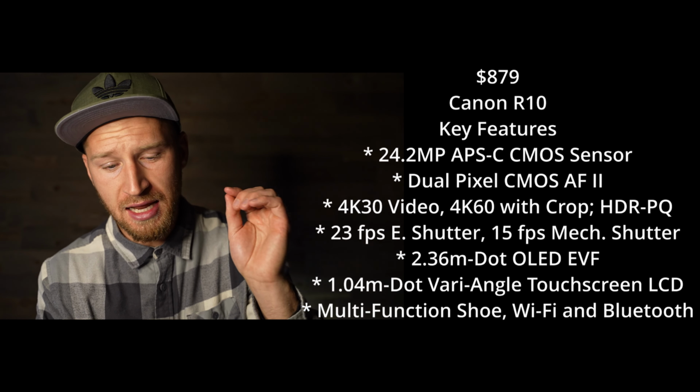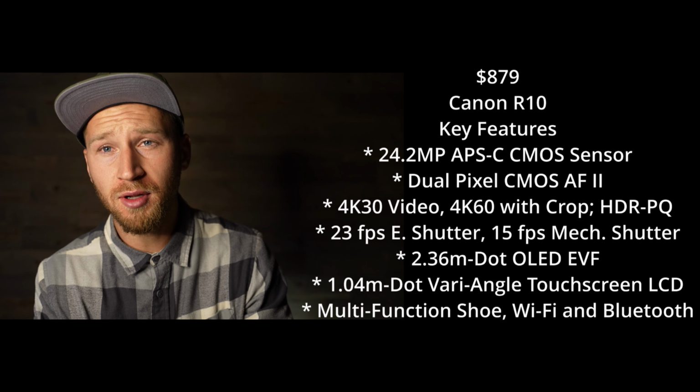The Canon R10 is the first camera on this list. It is a 24 megapixel camera. It will do 4K 60 and HD 120. It has dual pixel autofocus. This is actually one of my favorites on the list, and it is number 1.